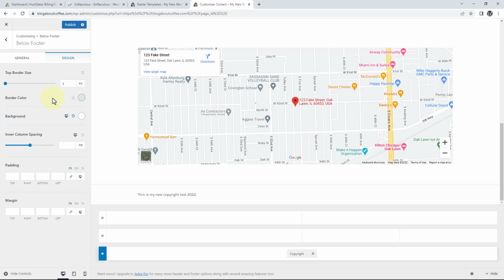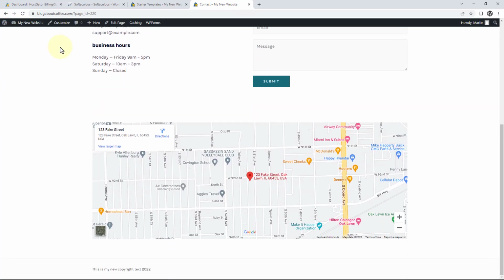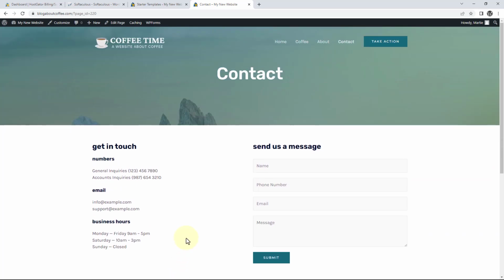Then once we're happy with our website's footer, we can click Publish at the top to save our changes. And then click the X in the top left to close out of the theme options. And now if we scroll down to the bottom, we'll see that our footer has been updated, and the colors will be different if we change them. And we're getting close to the end now. The last thing we need to do is update this action button in our menu.